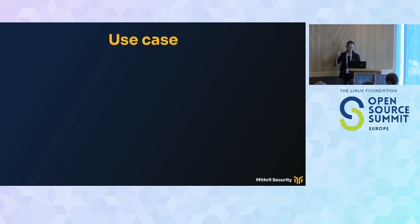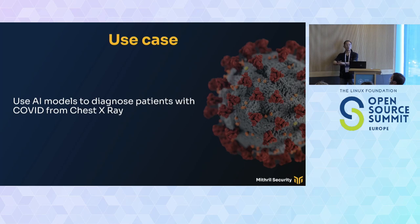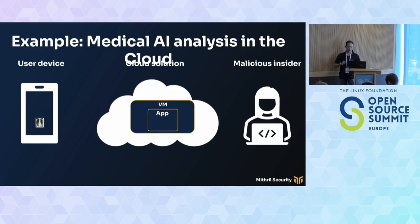And to see better how this issue works, let's take an example. Imagine you have a lab that trains an AI model to screen, for instance, long-term COVID from X-ray images. And now they want to deploy it to hospitals. The natural way would be to go to the cloud because it makes the startup focus on their core business. And also it's easier to onboard hospitals because the deployment is much easier and so is maintenance. But in that case, data will be sent from the hospital to the cloud to be analyzed by the AI model of this startup. And that poses some issue.